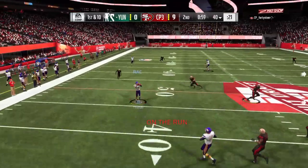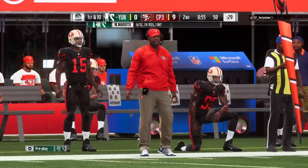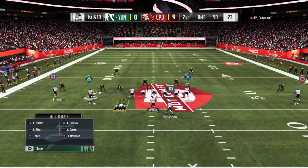Now Mariota forced out to his left. Open here, Adam Thielen. And he gets this one to midfield before he's brought down. 10 yards there to start the drive, and just enough by about the length of the football for a first down.